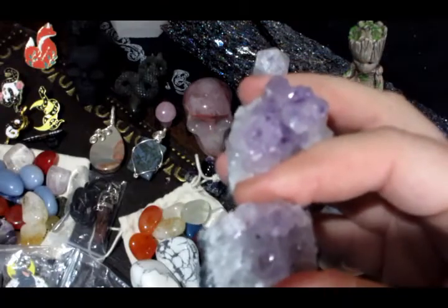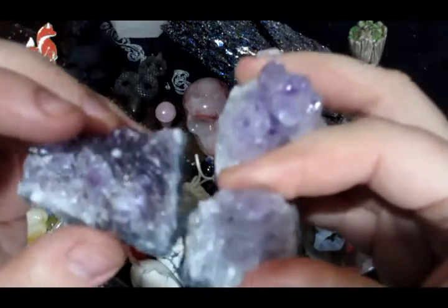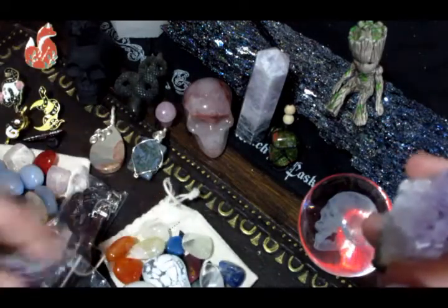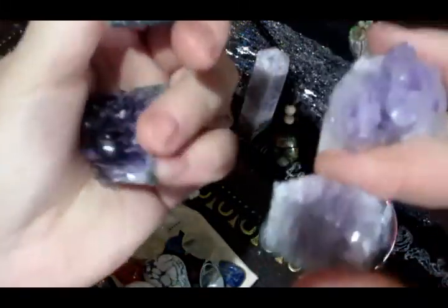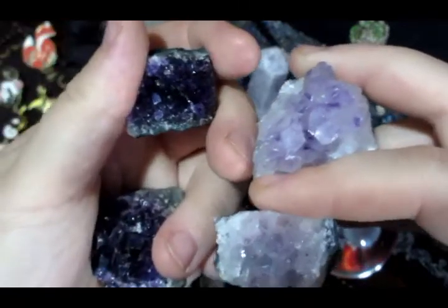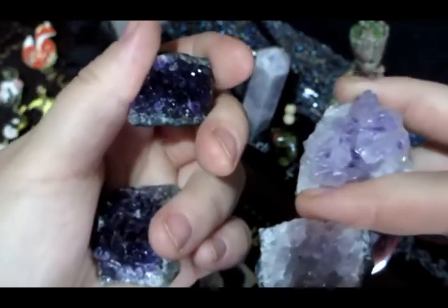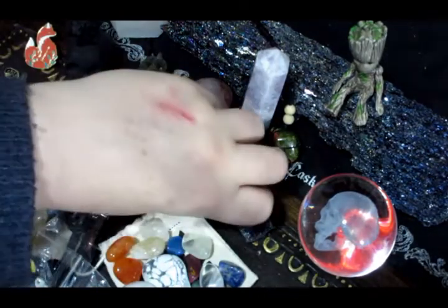So 1, 2, 3. So these were very cheap amethyst clusters, my son's first amethyst clusters. But let me just show you the difference. So let me pick up these 2 to show you what I mean. So these are the really good quality ones from the Uruguayan ones, and these are the cheaper ones. So you can see how deep purple and the difference between them, can't you? These are the cheaper ones, these are the really good quality ones. So those are amethysts, yeah? These are my son's just to start him off, and these 2 are for me. So that's those. So pop those there.